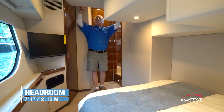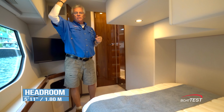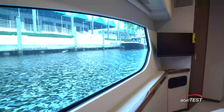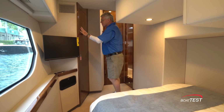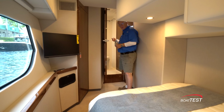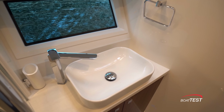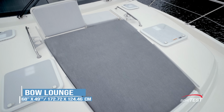Now with this stateroom, we've still got the 7 foot 1 inch high headroom that drops down only to 5 feet 11 inches. So there's still walking headroom around 2 sides of the berth, which measures 78 inches by 61 inches. Just ahead, 24 inch flat screen TV, nice size hull side window giving us excellent views and natural light. We've got nice air conditioning in here, and just ahead, hanging storage and access to the shared head that we saw moments ago. This one is much the same as the master head. It also includes a walk-in shower, the vessel sink, window just above the sink, and an opening hatch just above for light and ventilation.